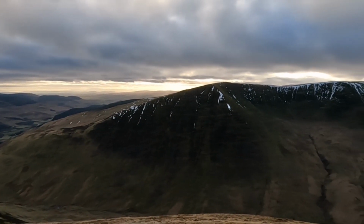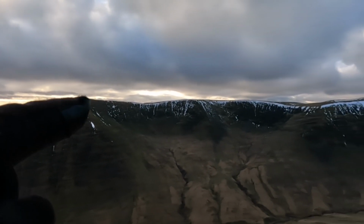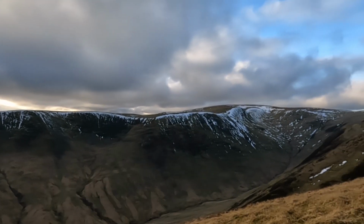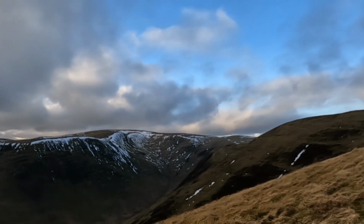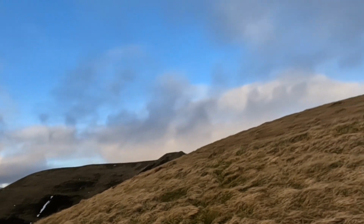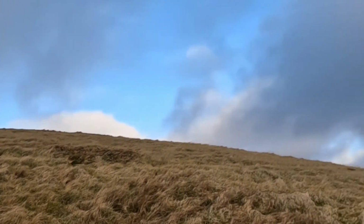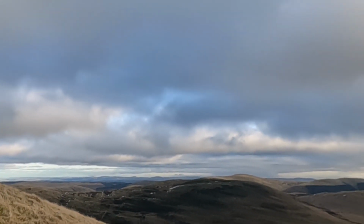That's the ridge we came up this morning, all the way along the edge of the crags, up to Hart Fell. From Hart Fell we dropped into Hart Fell Rig, then we came round to Under Saddle Yolk, Saddle Yolk behind me here, and now we're going to drop back down off this ridge.